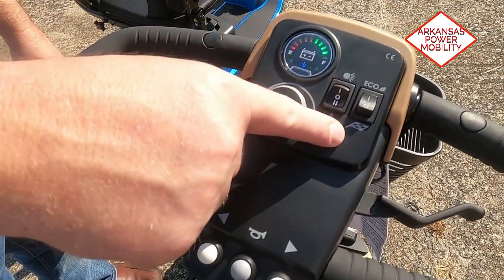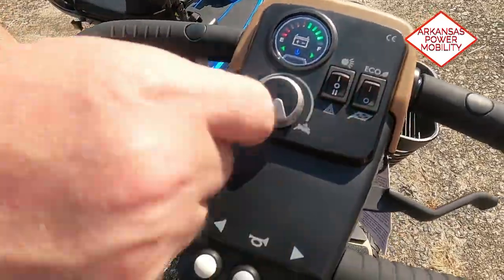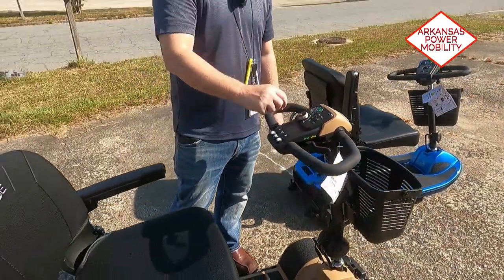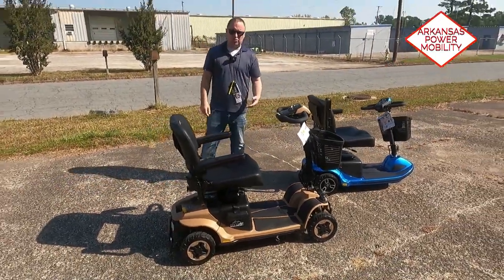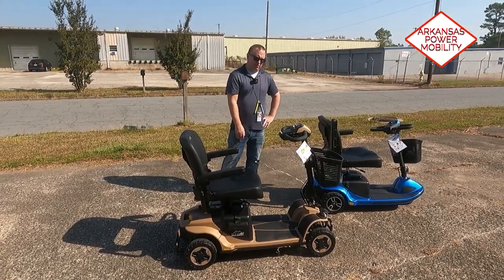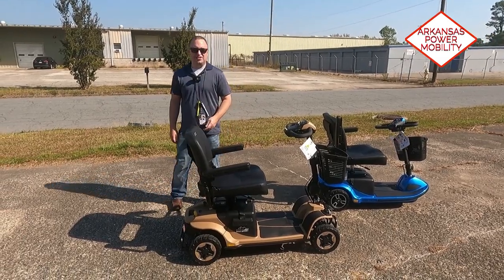So as you see the little racing flag, that's for all out speed, rabbit racing. Wow. Go back to eco mode, turn it down to turtle, and it goes much slower. It's more comparable to a traditional, slower mobility scooter. You don't have to go fast. You may just want it for its durability. You may just want it for its ability to go through some thicker grass.